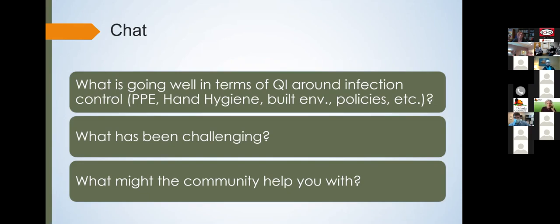Today and moving forward in this collaborative, I want you to continually ask yourself these questions, but for today, I would like you to type your answers into chat. What is going well in terms of QI around infection control? For instance, donning and doffing PPE, hand hygiene, etc. And if you can identify what's been challenging, or an area where this particular ECHO community could help you out, we'd be interested in knowing that.